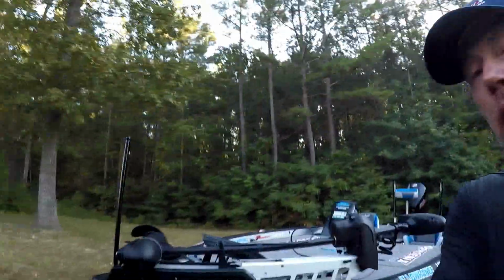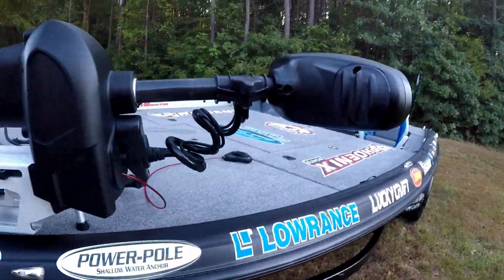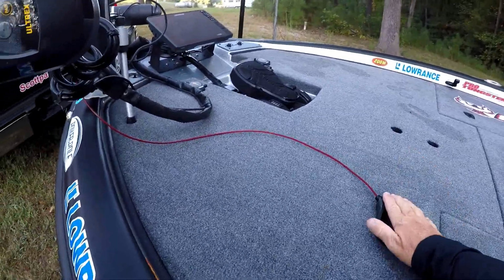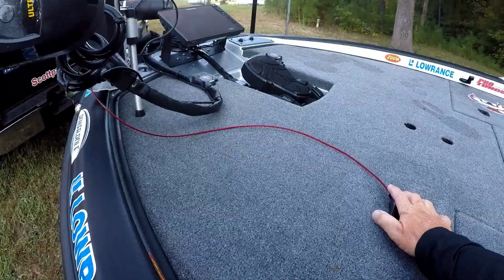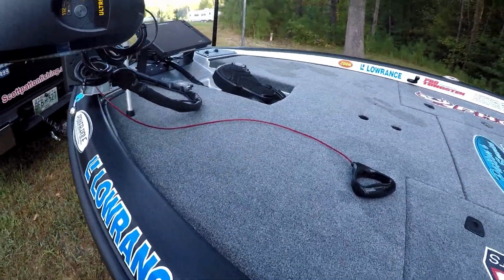On the front of this thing, I've got my Minn Kota Ultrex. The second year in a row I've used this trolling motor. It's a good trolling motor, very dependable. I love it on this boat. Around here I've already installed my T&H grip handle. This thing is fantastic. If you haven't used one of these, you really want to get one, a G-force handle. Great add-on for a trolling motor.